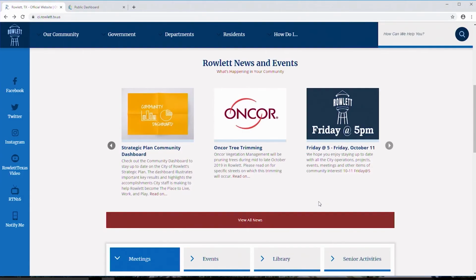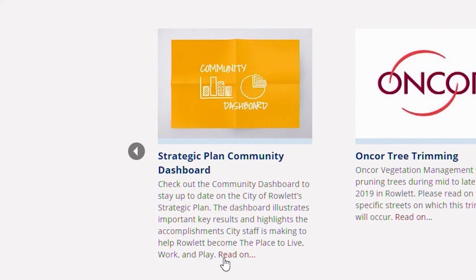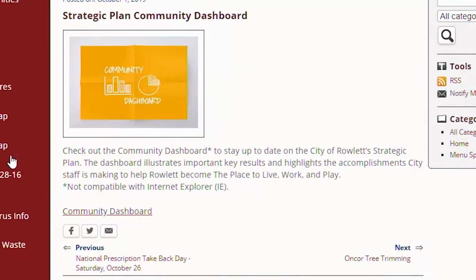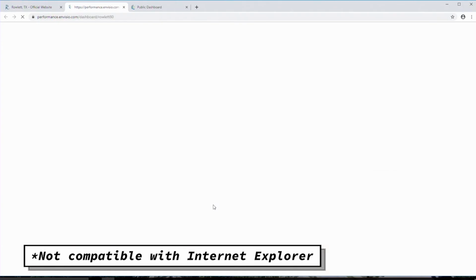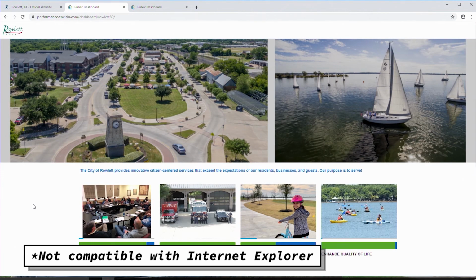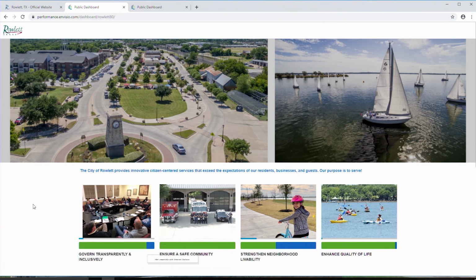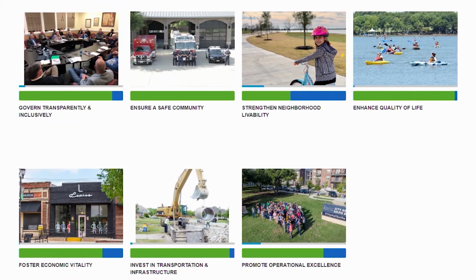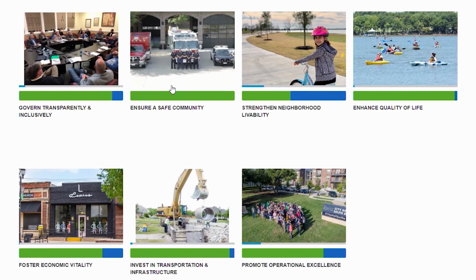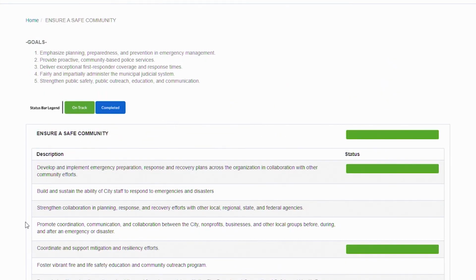All right, well, here we are at Rowlett.com, and as you can see, the banner that I mentioned is presently right here with a bright orange graphic. If you click on the link, it takes you to this page, and then the community dashboard link is right in the bottom left. So our strategic priorities that are called out in the document are what you are going to see when you come into the public dashboard. The dashboard is essentially a website that we're looking at here, and if we want to take a look at any of these priorities, there are 7 of them, we can go into any of those and just click the photo and it drills down to the next layer.